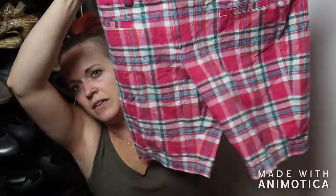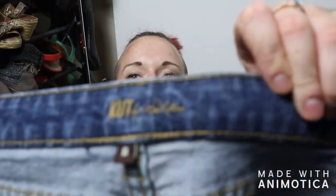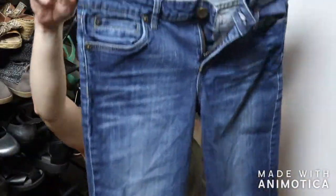Okay, so I showed this earlier in a 10 petite. So this is an 8 petite. And it's those Land's End shorts. These are a size 8 Cut From The Cloth denim Bermuda shorts. They're a medium wash.